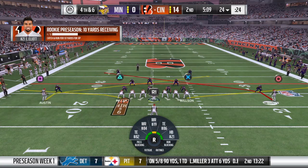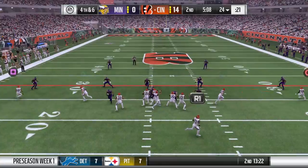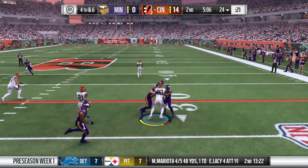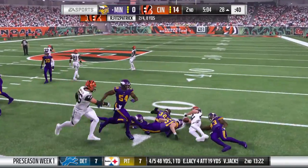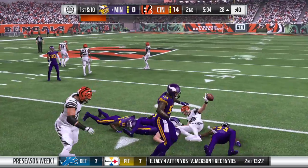Fourth down, fourth down. They're indeed going for it. It's Fitzpatrick. Catch made right side by Wilson.